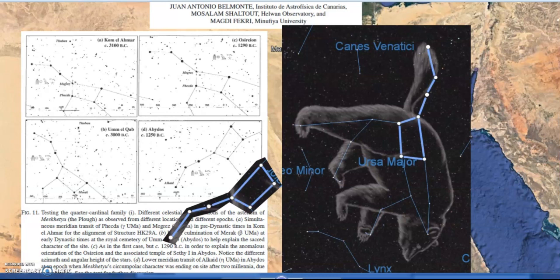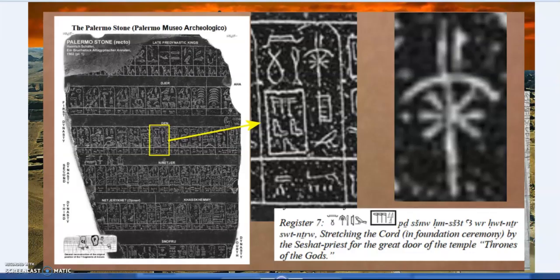You could use the equinoxes, but you have only two times a year to do that. But every night, the North Stars are there. They're the immortal for navigation, for temple alignments. Once you find north, you can then find north, south, east, west very easily, and the North Stars are always there. This will also relate back to Sheset and the stretching the cord ceremony, the emblem of Sheset.